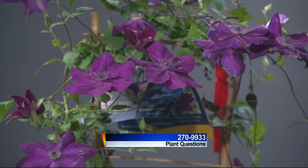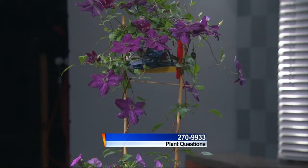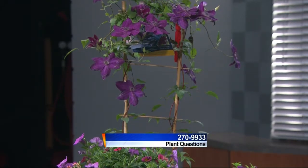Isn't that a beautiful clematis? Those flowers are so lovely. Now this typically will not bloom this early. It's one called Amethyst Purple, but it's been in a greenhouse, so things are a little further along. And I can't believe that in low-lying areas there's still danger of frost.